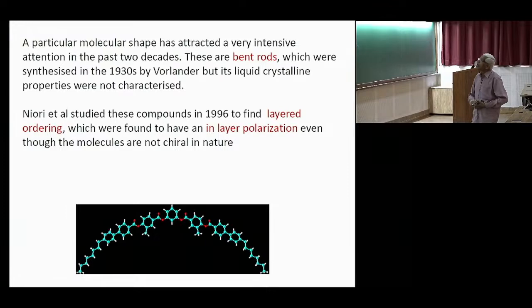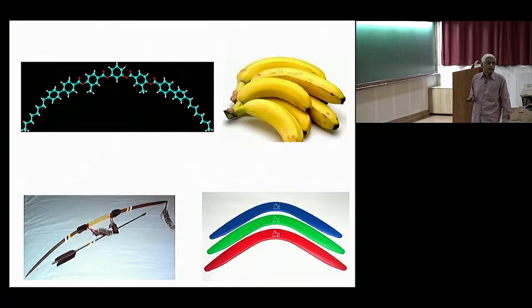Niori from Tokyo Institute of Technology started synthesizing these and studied them in 1996, finding that they have a layered ordering, like a smectic liquid crystal. And further, they had layer polarization, though the molecules are not chiral, unlike in the case of smectic C star liquid crystals. Now, of course, you see all kinds of descriptions in papers.